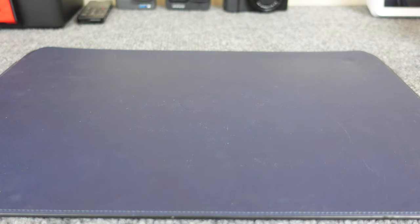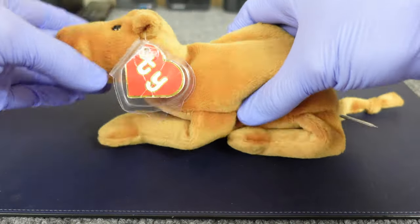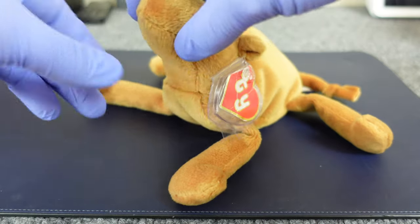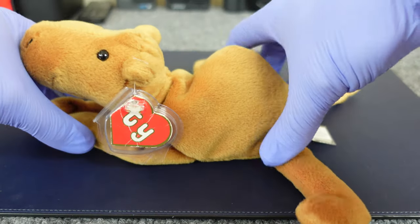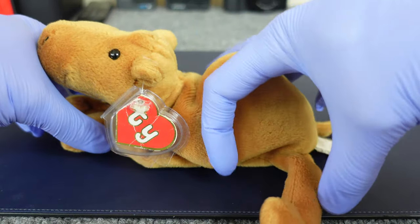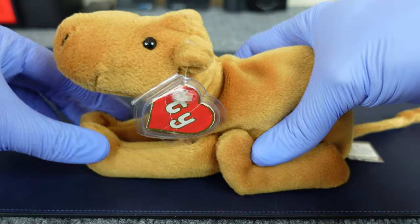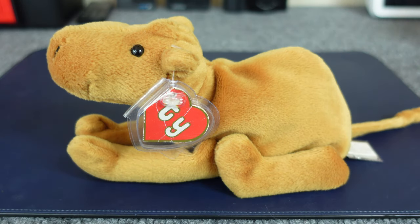The next Beanie Baby I'm going to show you, I actually have two of, but I only have one here with me today, and this is Humphrey the Camel. Now, Humphrey is a very interesting Beanie Baby. Humphrey was the first officially retired Beanie Baby of all the Beanie Babies. And he's arguably really cool and complex.